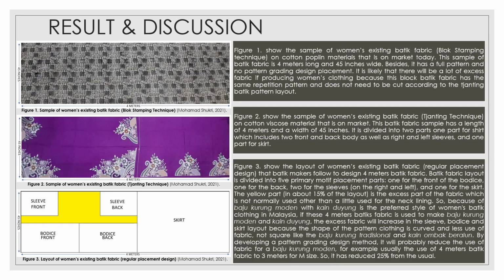For the result and discussion, Figure 1 shows the sample of women's existing batik fabric block stamping technique on cotton poplin materials that is on the market today. This sample of batik fabric is 4 meters long and 45 inches wide.